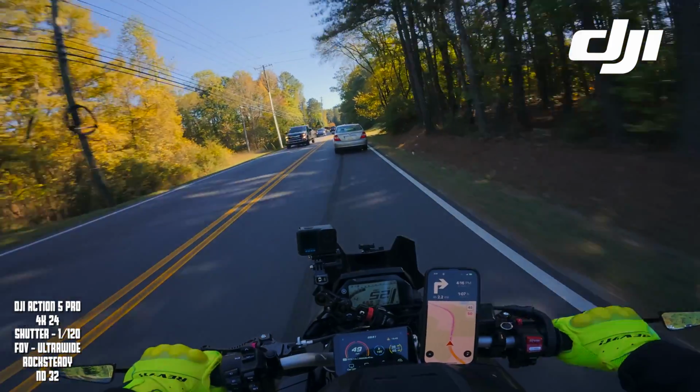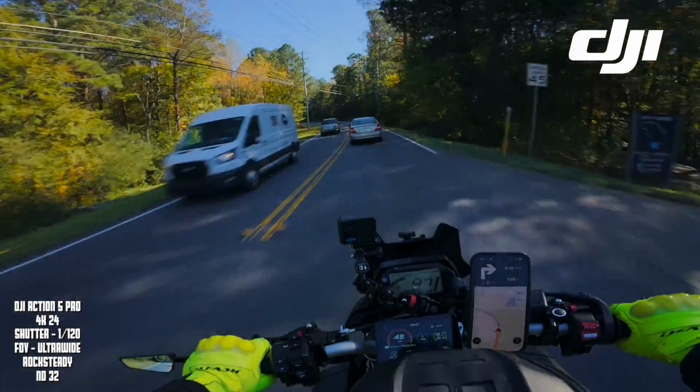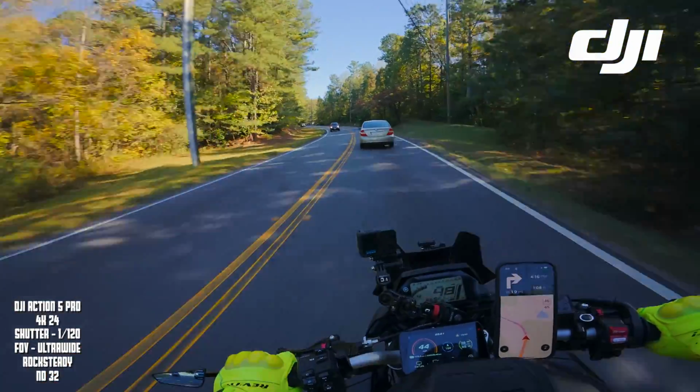That's why my recommendation in daylight settings is shoot with 1/96 on the GoPro and 1/120 with the Action 5 Pro. The reason I do that with the Action 5 Pro is to give it even more shutter speed, because the more shutter speed, the fewer jitters I still have. And in my testing, 120 was that perfect area where I was still getting motion blur in my shot, but I wasn't getting nearly as much jittering.